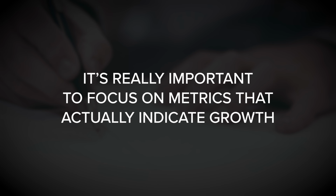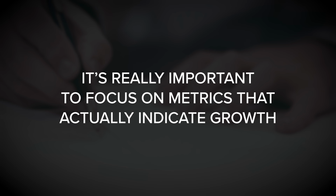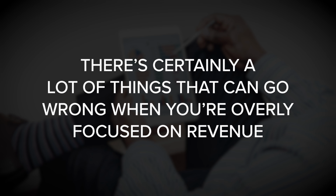But the idea here, at least as far as the way I interpreted it and what I got from the book, is that it's really important to focus on metrics that actually indicate growth and are unlikely to be misleading. And of course, revenue can be a very misleading figure because there's typically a lag between when somebody first hears about the brand and when they actually make a purchase. And so often, if all you're doing is chasing revenue, it incentivizes people to manipulate the data, maybe try to crunch down on that process and more urgently convert people. And of course, that kind of approach can have unintended consequences and actually burn your customer list or burn relationships or make it so your brand is coming across overly aggressive. So there's certainly a lot of things that can go wrong when you're overly focused on revenue.